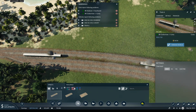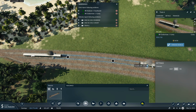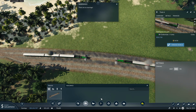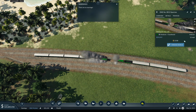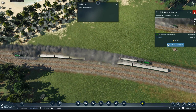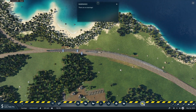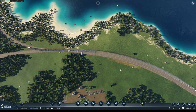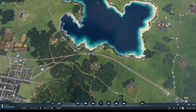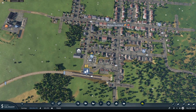Make sure that when you're deleting a track, that's what you have to make sure you're not doing. Right. I mean, it got rid of the signal. Right. Back to what I was doing in Base Hop Auckland.